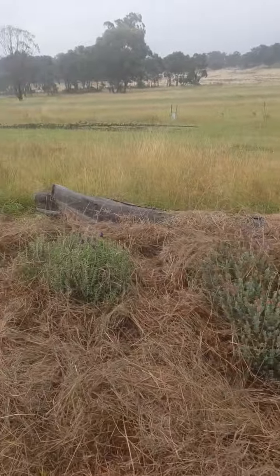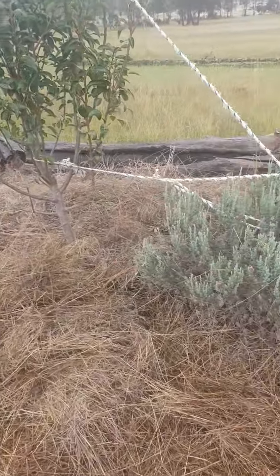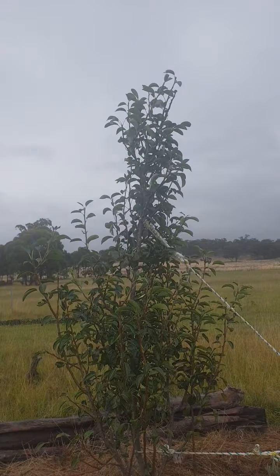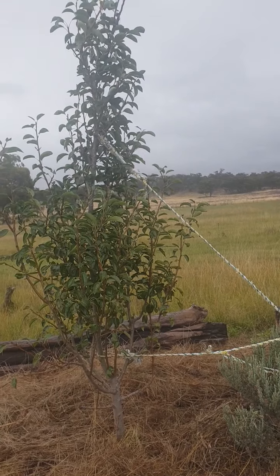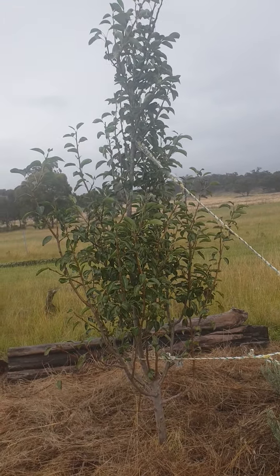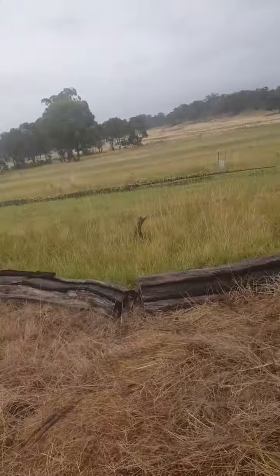Our lavender growing here, you can see how I've turned the mulch recently to let the air get into it and the rain. This is another pear tree. This one here, I think it's a Japanese pear tree. I'm not sure of the exact name of it. I've lost the tag.